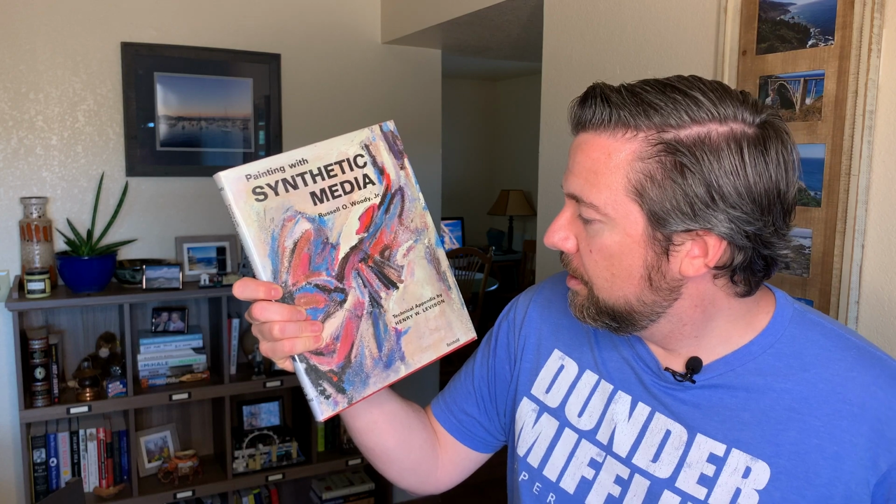Painting with Synthetic Media, Russell O. Woody Jr., Technical Appendix by Henry L. Levison. So, technical appendix. So, synthetic media. That's cool. Again, I was hoping a lot of these books would have color. This one seems a mix of color and black and white, but that's good. You can get a lot of inspiration from a lot of different things. Covers a whole list of artists in here. The rise in synthetic media, advances in the synthetic media, the polymers, emulsions. Seems like more of a scientific technical book, but I would totally read it.